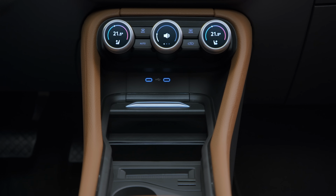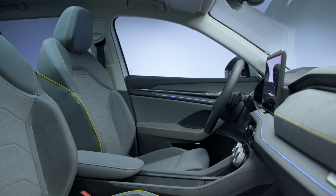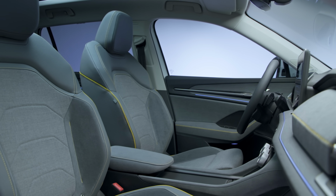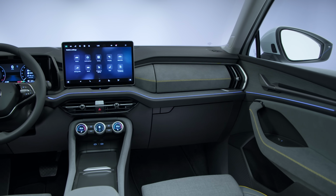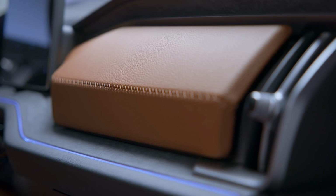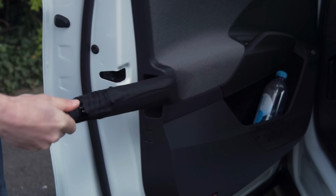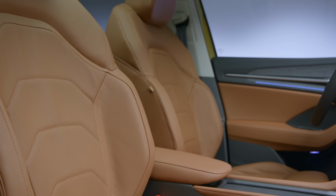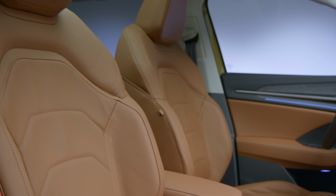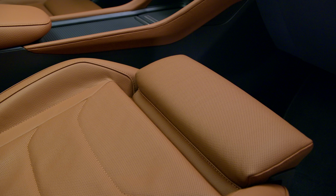The interior can be specified in one of 4 packages: Loft, Lounge and 2 variations of Eco Suite. All textiles are said to be made from either 100% recycled polyester or 40% natural wool. The famous Skoda ice scraper and umbrella are said to be made from sustainable materials as well. And if you like these optional leather seats, they are apparently tanned with residue left over from coffee bean processing.